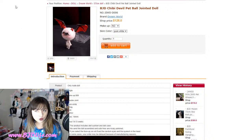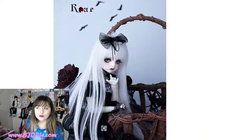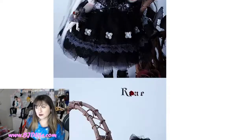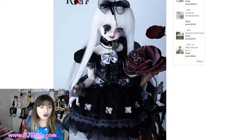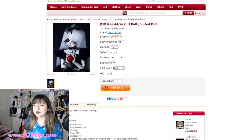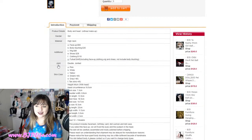Anyway. Going forward. So at first I was like, oh wow, she's really cute. But then when you look at the actual, like, teaser image of her, I was like, what the heck? There's a bird coming out of her eye. What? We are talking about the BJD Ray, that is Gem of Dolls, 44 centimeter girl that has a raven sticking out of her eye.